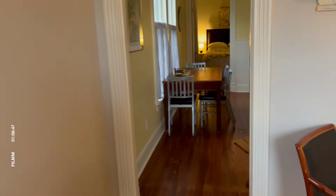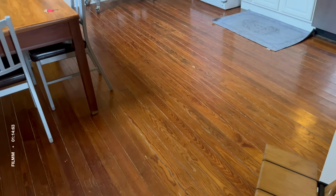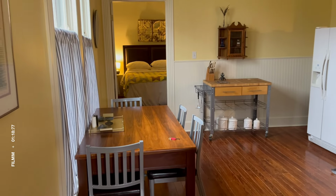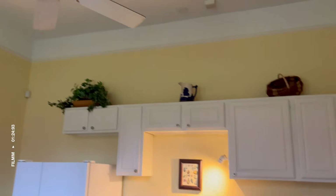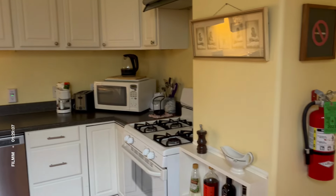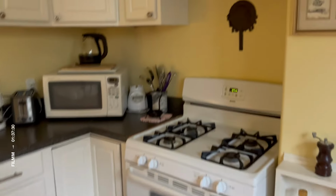And then we walk through to my favorite room, I think, which is the kitchen. And you can see we have original flooring, which is just my favorite thing in old houses. I love it. This kitchen is so cozy somehow. The ceilings are really high, but somehow it just feels so homey in here with all the little lights and everything. We've got a really fun antique chair over here. Some built-ins. We love a good built-in here.